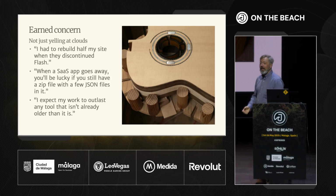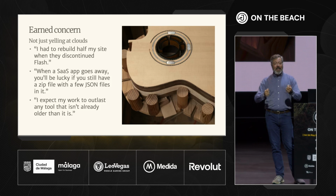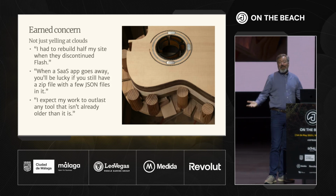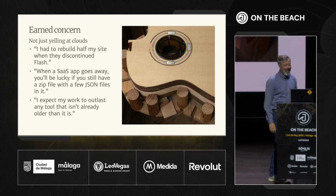If your SaaS app goes away, I used to be an Rdio user before I switched to Spotify, and when they shut down, they had the option to export a zip file with all my playlists in it. I mean, thanks, I guess. I probably still have that somewhere, but I've never listened to any of those playlists since.